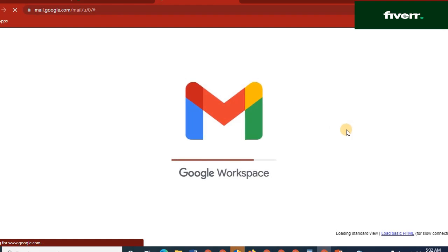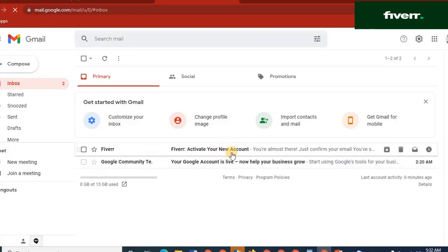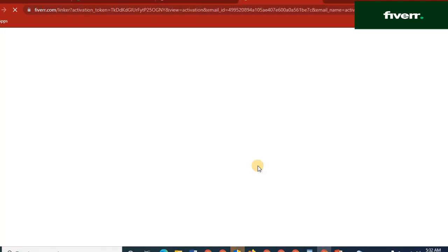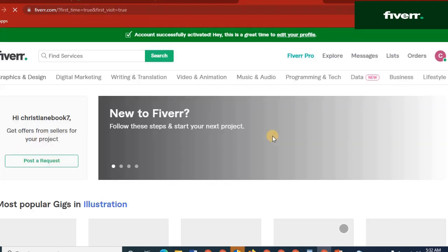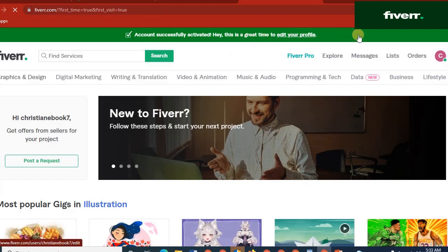Go to my mail. Okay, see, I should activate my account. Activate the account. The account is activated. And then let's come back. Okay, good. The first thing here is to try as much as possible to edit my profile. It says account successfully activated. This is a great time for you to edit your profile.